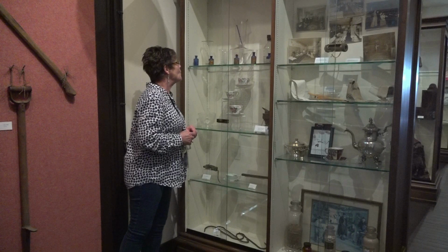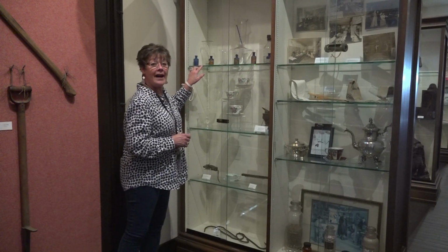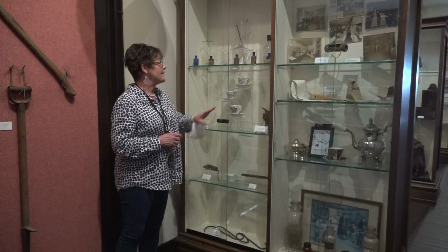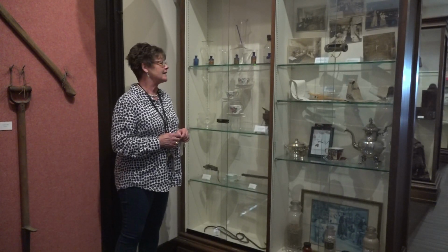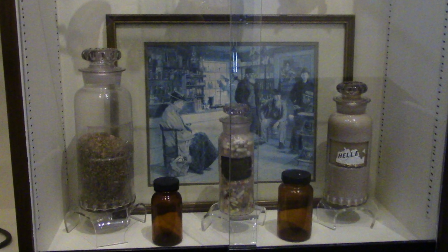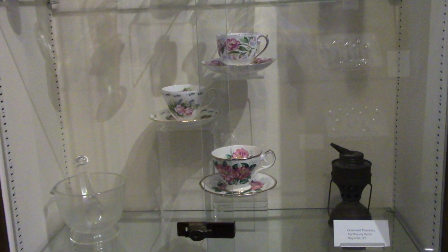There's a bottle of old fennel seed. It's 1 ounce. There's old pine needle here. So I'm not exactly sure what those were all used for, but they were obviously part of the medical scene at one time. And then we've got other items from the pharmacy down here, as well as a print of an old apothecary shop. We have again another selection of teacups. We've got a mortar and pestle.